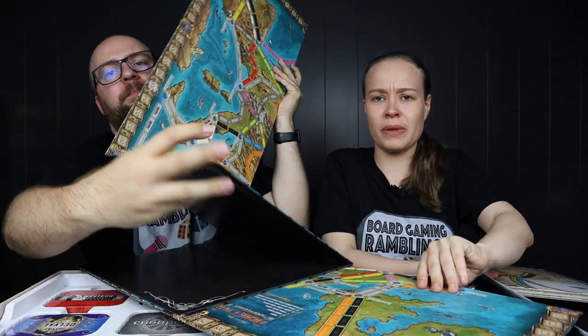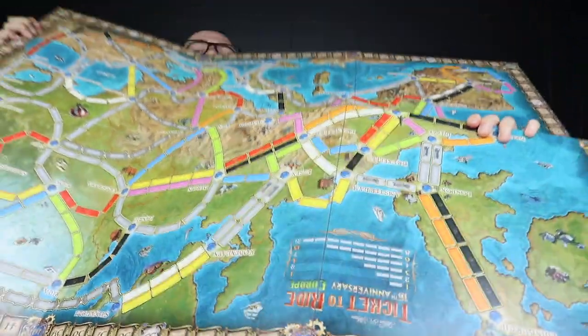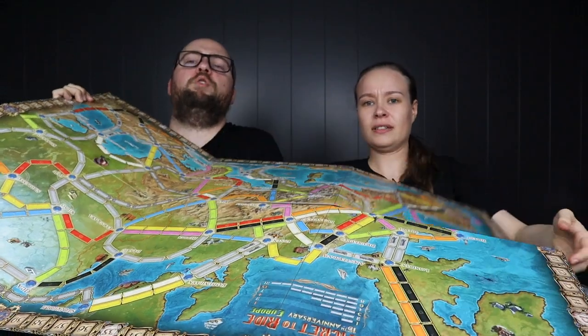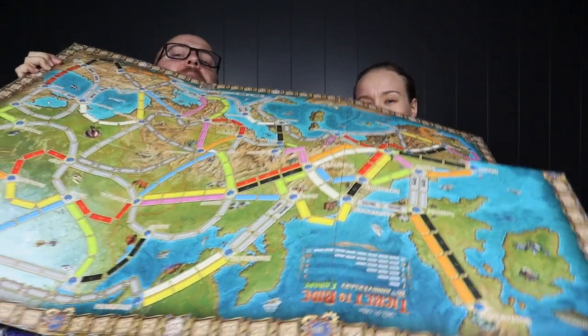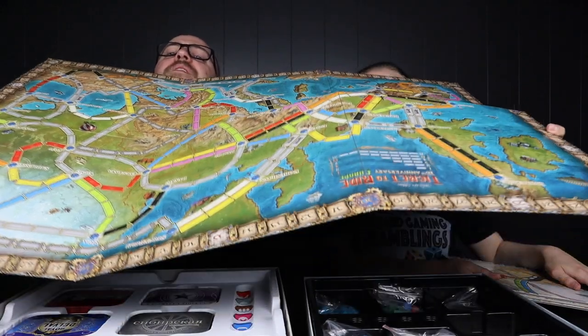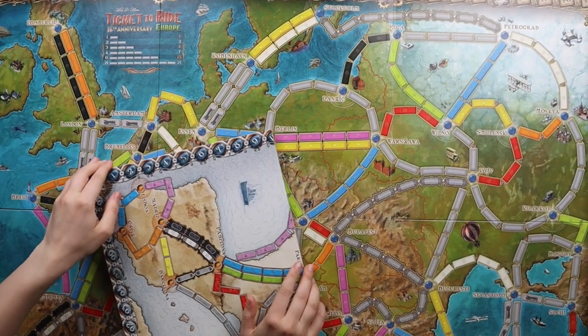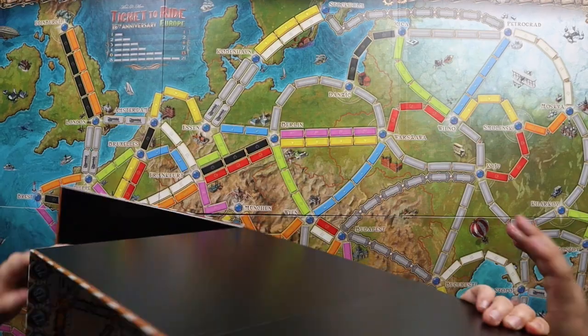It's so big. Oh, yeah, you can look at it here. It's huge. This is the board for Ticket to Ride Europe 15th Anniversary Edition. It's so big, Cinema. It's not even in the frame. So we're going to put it up here, and then we can put the other one on top of it. You almost see the whole board in the video.